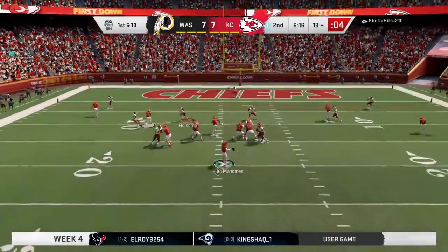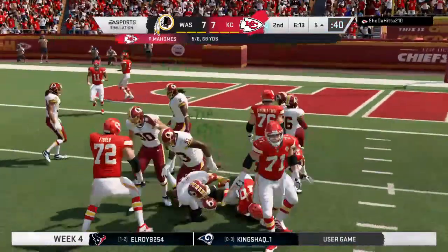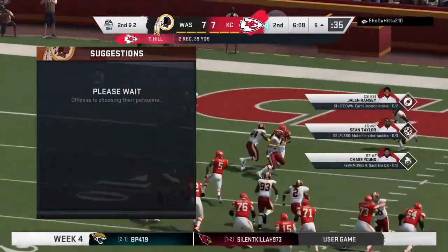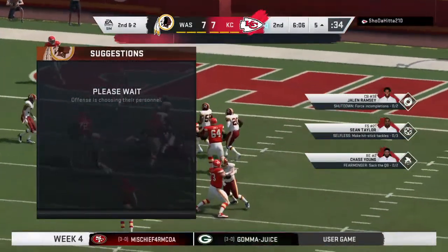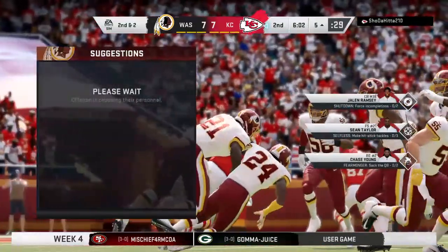Right side. Operating from the red zone now. Mahomes. It's Hill. Complete. Now the result here, a pickup of 8. Leaves him with 2 to go on 2nd down. A good pickup there. 8 yards on the first down completion at the 5-yard line.